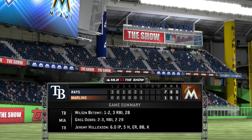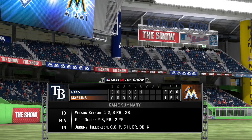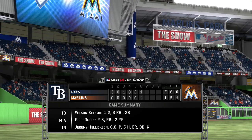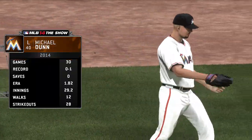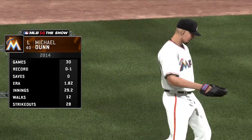Welcome back to South Florida. We're in the 7th with the Rays out in front, and let's get you caught up with our game summary for the first 6 innings. Mike Dunn will come on now in a mop-up role as he'll just try and keep this deficit from growing any larger.